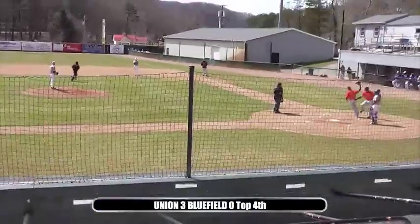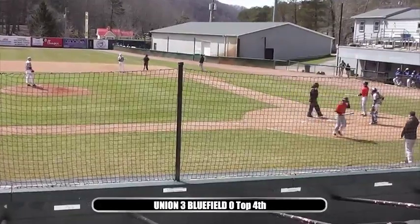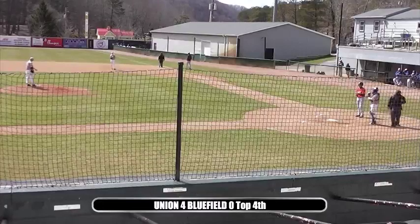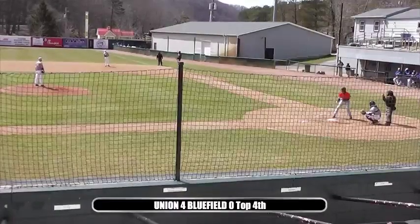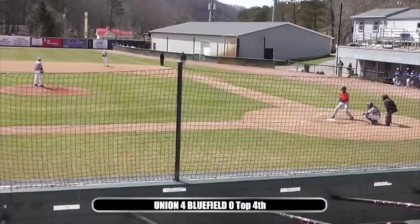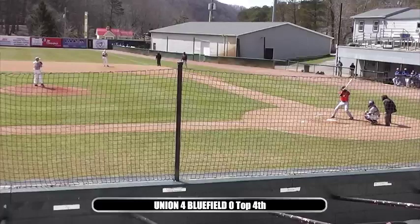Makes his way home, and the lead is 4 for Union. Rams have just not found a way to keep him silent. First home run of the year. So now 4-0 the score.